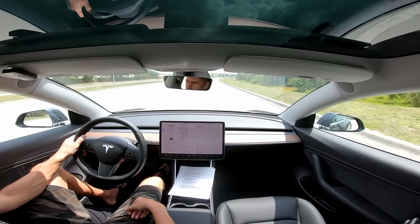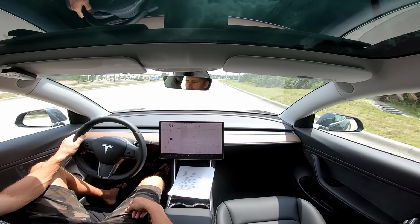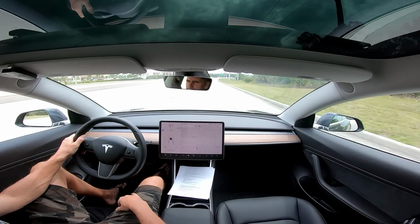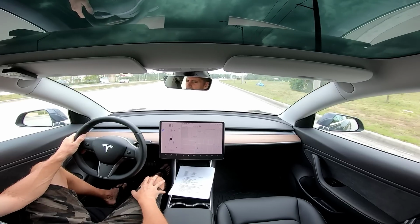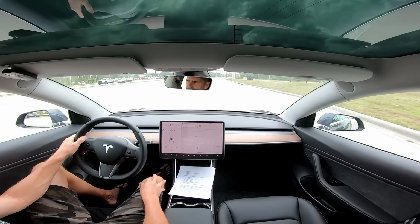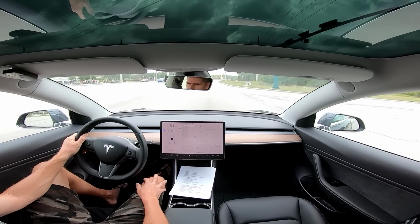Some things that I didn't realize, like for example, when I was taking the car to work, I would get there and I'd have, for example, 75% of battery left. I get to work, and then I would come out after work at the end of the day, and I had like 72% or 71% battery left. I'm like, well, what the hell?